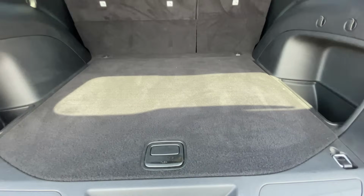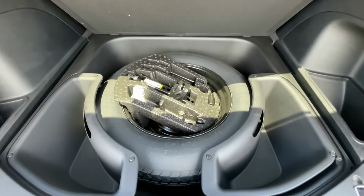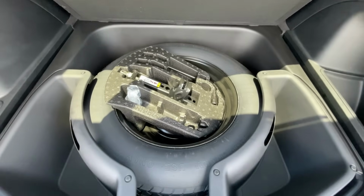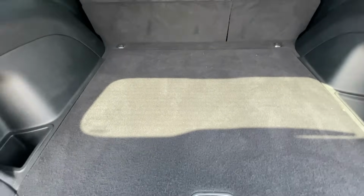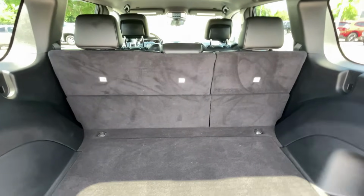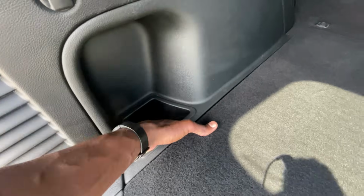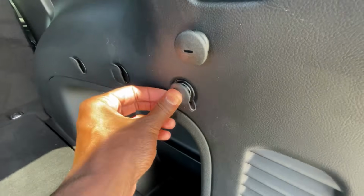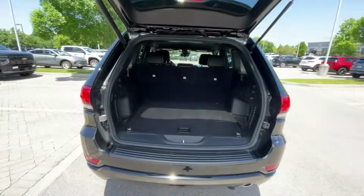And there's a space behind the second row, which is plentiful. And there's a spare tire as well. That is a huge spare tire. But I think it's interesting how you have all this space back here. I felt they could have done a little bit more and maybe scooted that second row seat back to give you even more space, but it's whatever. I like that we have the pockets on both sides here. You get a smaller one here and then a bigger one there. 12 volt in the back. And that's how you close the lift gate there.